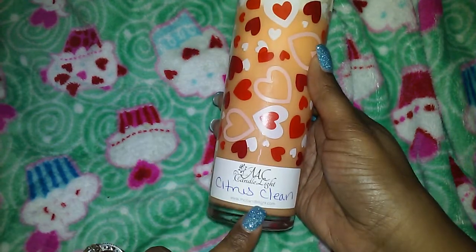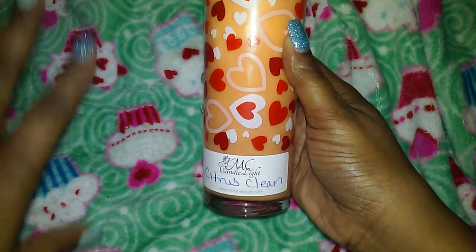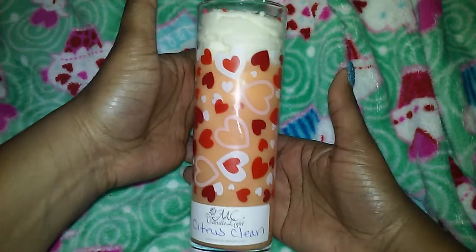And might I say, this is called Citrus Clean. I will leave a link to her website down below as well as I will everyone else's if they have a website available. This smells so good. Like, I can't even describe, like a clean orange. It's just amazing. But this is my candle.